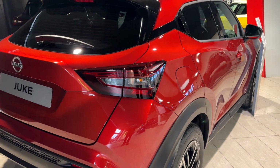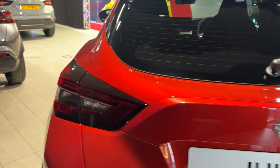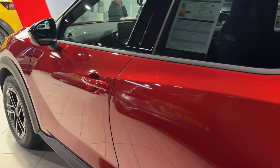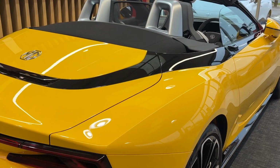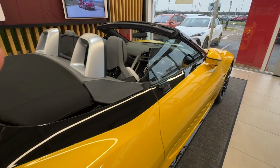The other thing you need to consider is what type of car do you want? Do you want a small hatchback like the MG3? Do you want something a little bit bigger like the Nissan Juke or the Qashqai? Or would you rather have something a little bit more sporty like the Cyberster, which is an awesome looking car, or the BYD Sea Lion, which again I've seen, and I've done a video about BYD cars a week or two ago, and their cars are extremely nice to look at. So there's a big range. Like I say, there's a car for everybody.